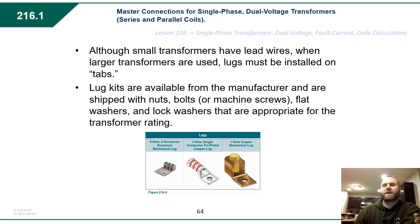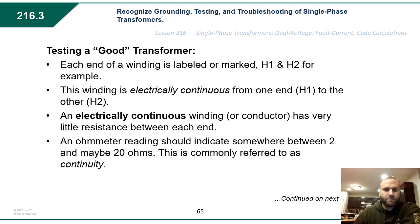Another thing to keep in mind with transformers, lug kits do not normally ship with the transformer. You almost always have to order a lug kit. And then continuity checking. Know your electrical continuities when it comes to transformer windings.